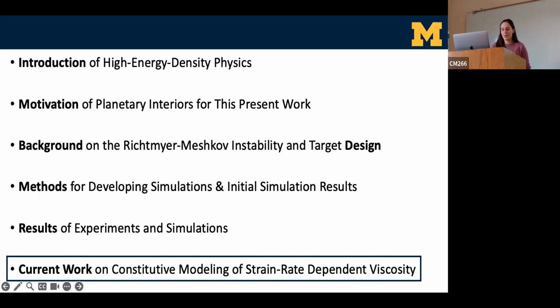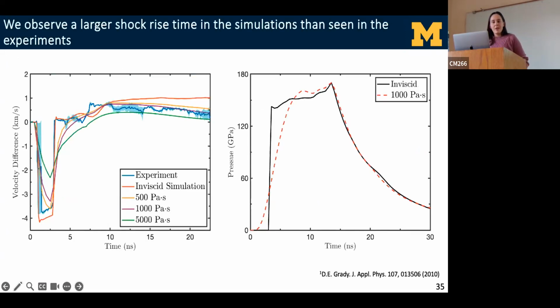behavior of this viscosity. So why we think we have to do that is if we look at this left figure here, as we start increasing the values of viscosity, we aren't capturing the experimental behavior of this well quite as much. We're having less compression, and then it also takes some time for this to form, whereas in the experiment, it's just a very sharp well. So you can see that there.